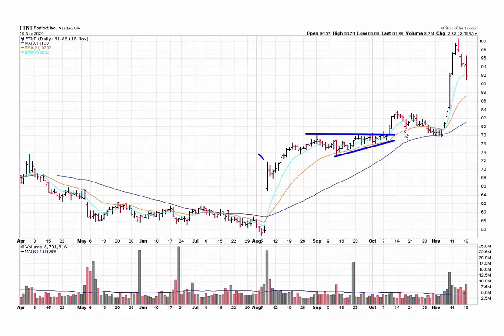So a lot of traders would probably get out over here. It goes below the 21, get out. I can't argue with that. That's probably not a bad idea. But just because it takes out that 21 doesn't mean you should abandon the stock.